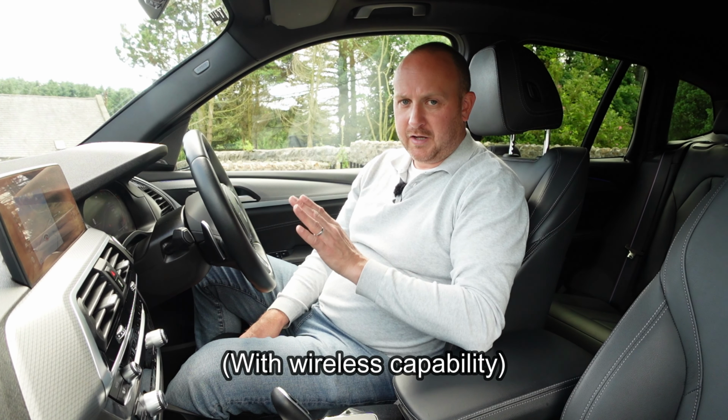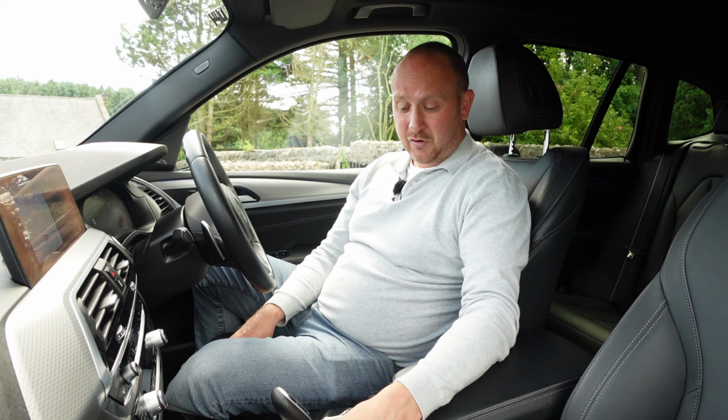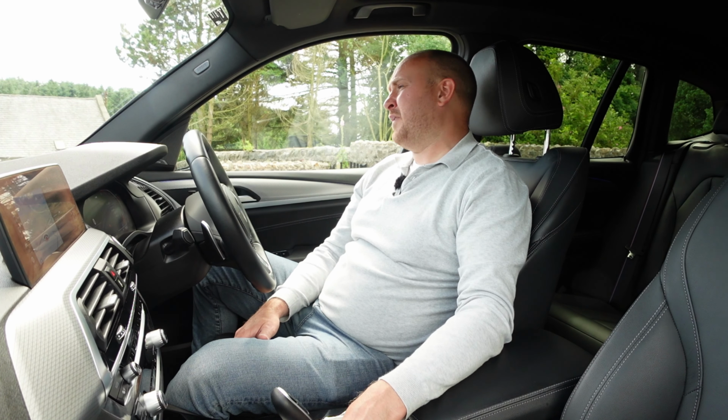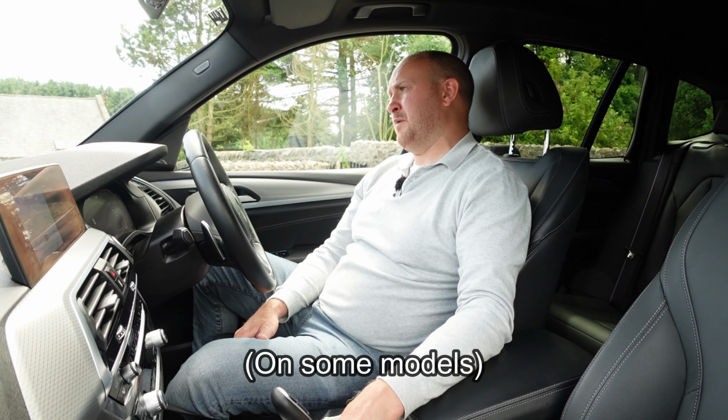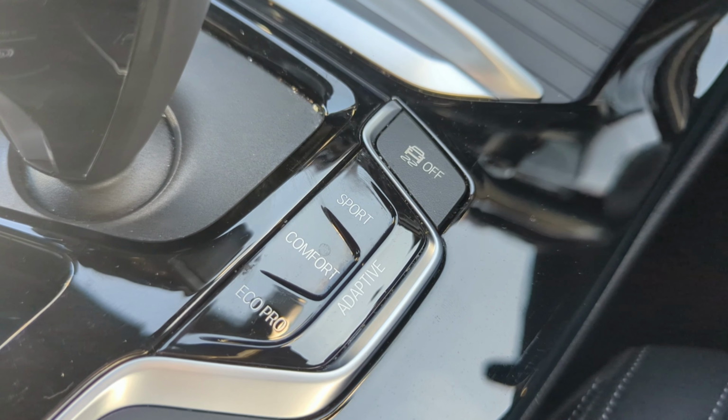You can get Apple CarPlay and Android Auto as an option. And yeah, you've still got your old school rotary controller, which Audi did away with, and this is the best thing ever, and I hope BMW stick with it. No, they haven't. They've got rid of it as well, I just remembered. But this one has great shortcut buttons, and you've also got your drive modes, and this one has adaptive M Sport suspension, which comes as part of the M Sport Plus pack.